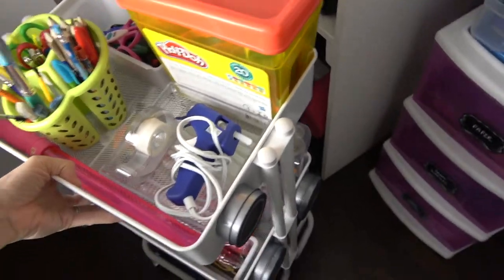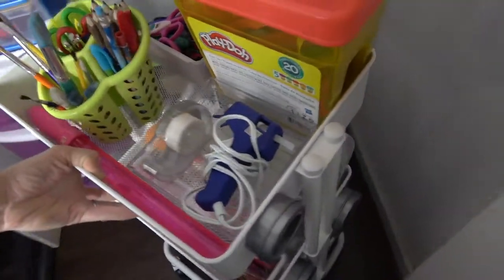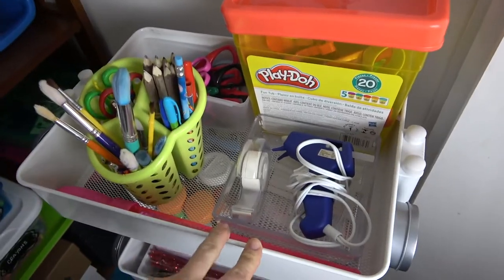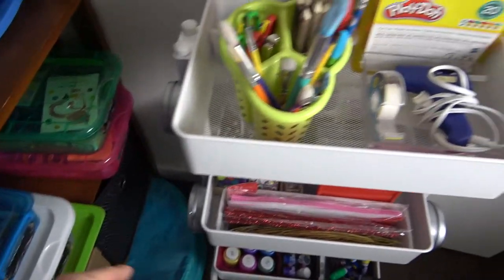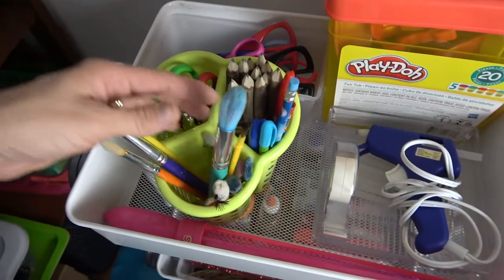And then here is our art cart. I got this at Michael's for $30. It's kind of like the IKEA one, except $20 cheaper. And I don't know the difference in size, but this is a perfect size for us. If it was any bigger, it wouldn't even fit. So anyway, this top shelf just has the obvious.